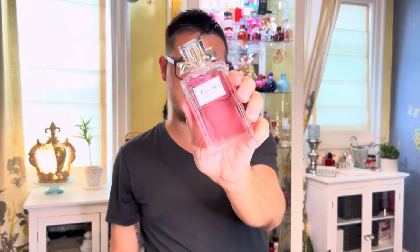So I took my Mercari money and I bought a full 3.3 or 3.4, whatever size bottle this is, of Rose and Roses by Miss Dior. It's a 3.4 ounce bottle. This is an eau de toilette, and it is one of the strongest eau de toilettes I have ever used. This lasts forever. It is so pretty.